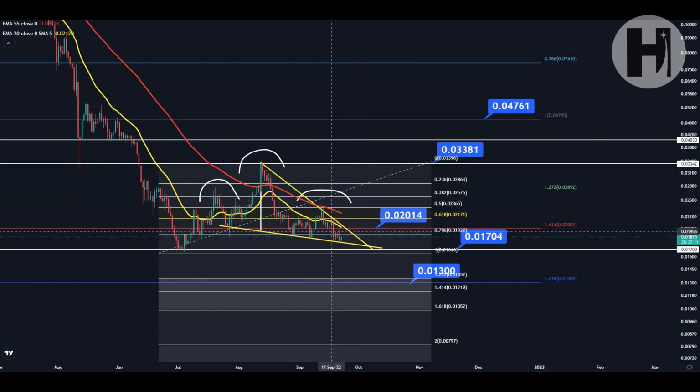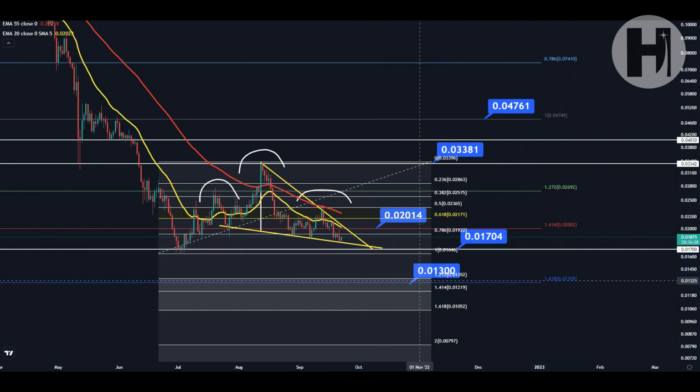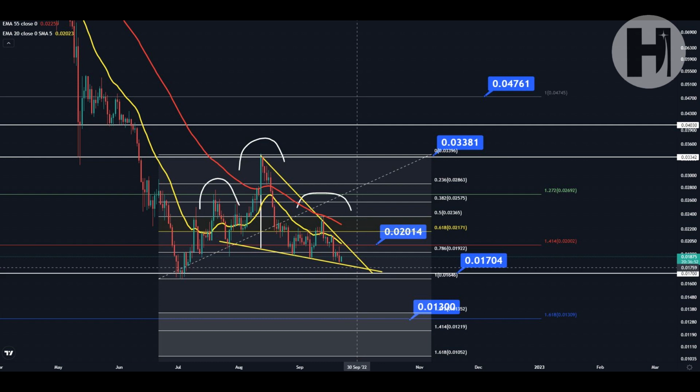upside. That is if Bitcoin allows us to do that, because we're just hovering above the support. If we start losing this and we start backtesting the yellow trend lines as resistance, that is going to be quite negative. And at that point, I would be expecting a move to the 1.618 of the large fib. However, that hasn't happened yet, so I cannot tell you that I'm expecting that. However, you always have to keep in mind that Bitcoin does whatever it wants really at any time.